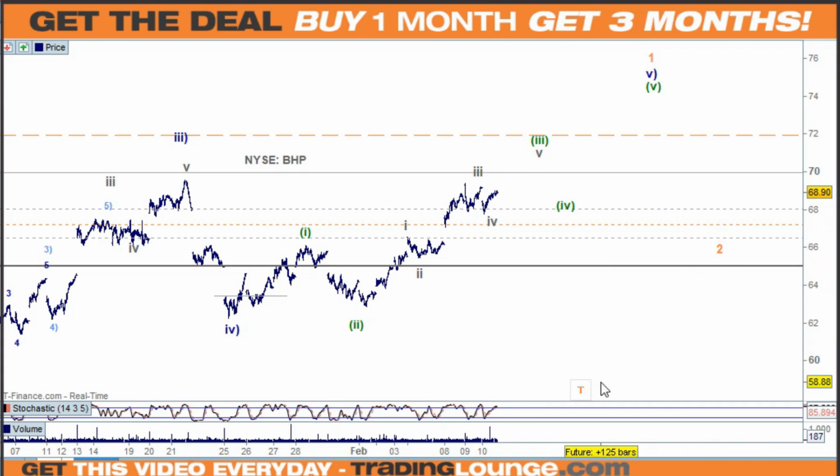So that's really the same as the ASX. So that's all pretty handy, isn't it? So we're coming up here somewhere, we're coming back here, we're coming up here, and then we'll have some sort of correction here. Also at 72. That's where that will play out on the US BHP, of course.